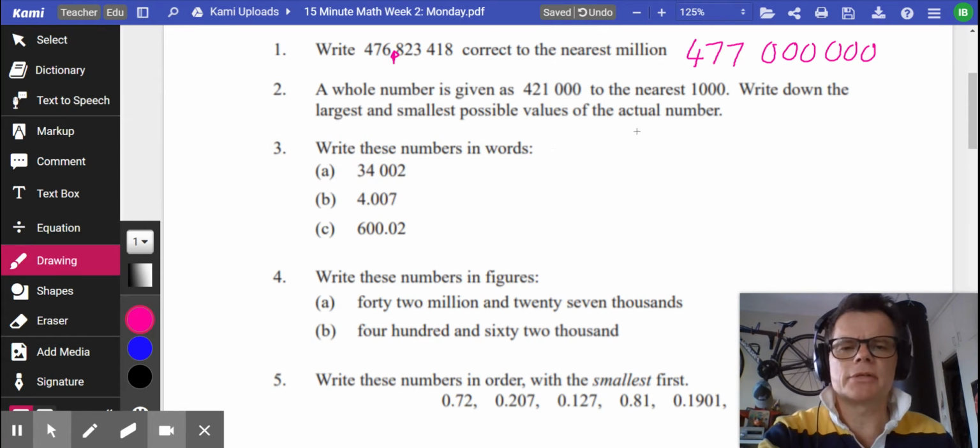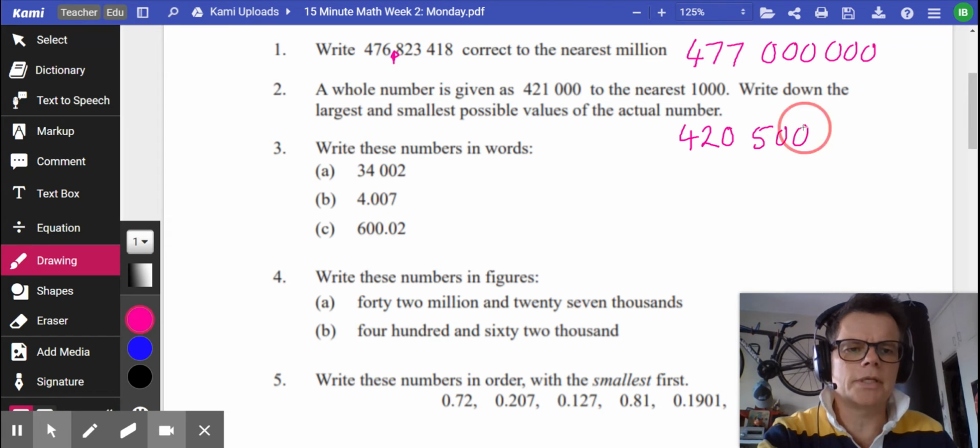Number 2, a whole number is given as 421,000 to the nearest thousand. Write down the largest and the smallest possible values of the actual number. So the smallest possible value of that number could have been 420,500, because that 1,000 followed by a digit 5, the smallest digit, could have rounded up to 421,000. I'm presuming this is a whole number, so the biggest whole number it could have been would be 421,499.